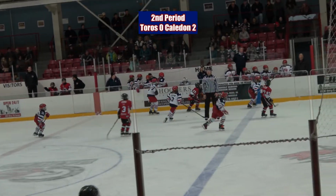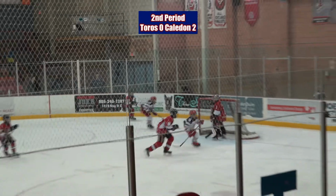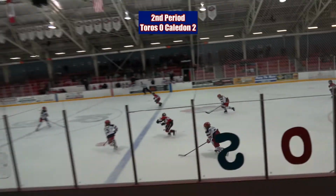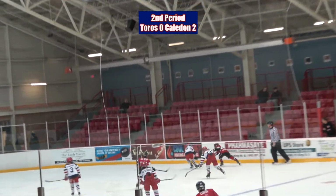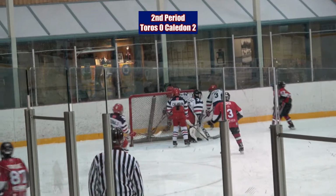Face off won by the Toros. Just there at the line trying to dump it in. Coming around the other side. It'll be number 3, getting it up there for De Silva with a return pass. Coming in over the blue line for an opportunity. Puts it back in behind the net.